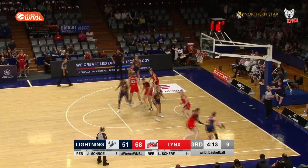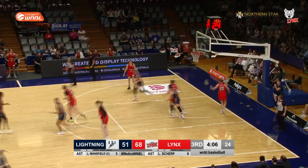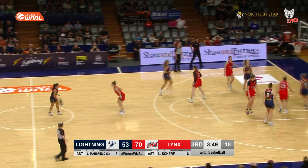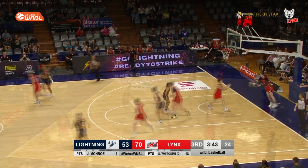Clinch Hoycard. Her first minutes of the second half. Nice finds. Munro. That's the shot you want if you're Lightning. And the lucky roll for Jacinta Munro. They have it back to 17. Here's Cabillo. Mansfield. Long range 2. Falls home.